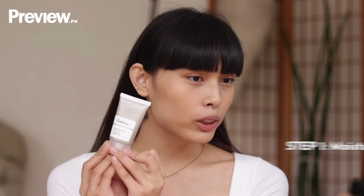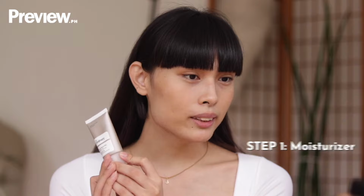First things first, we need to moisturize the face. So if I don't moisturize, the makeup will cling to my dry areas and we don't like that.